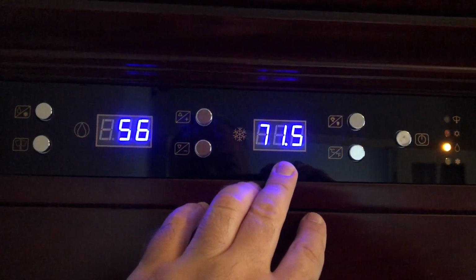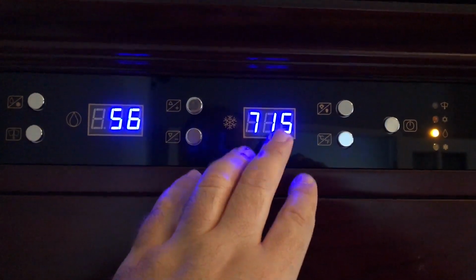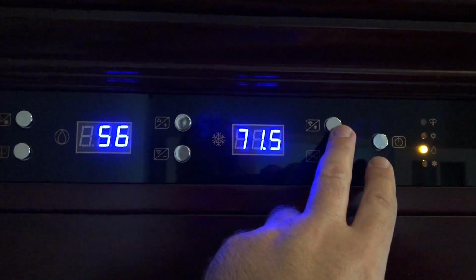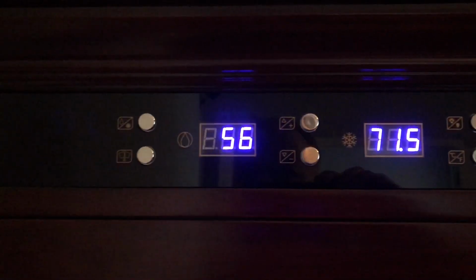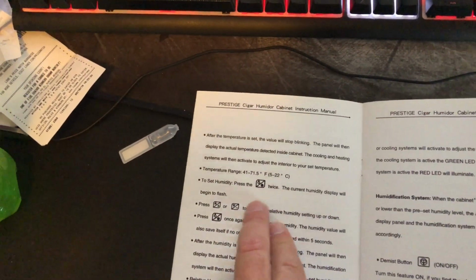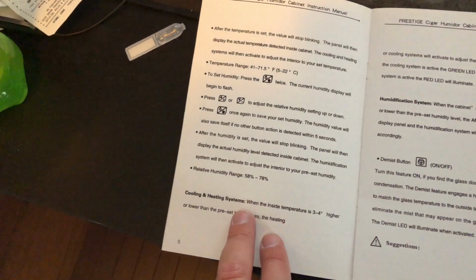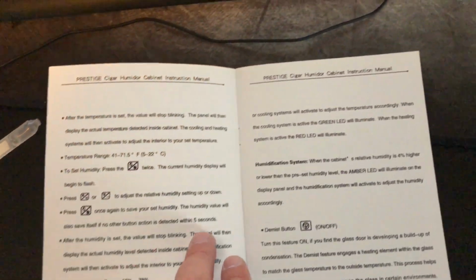Now the temperature, of course, is just sitting here because it's the same temperature as the room, currently at 71.5, which is what my room is. And we want to set this, oh, wrong one. Okay, which one is the temperature set? Or did I just set the temperature? To set humidity, press that twice. Set that, okay. Cooling and heating. That's the range.